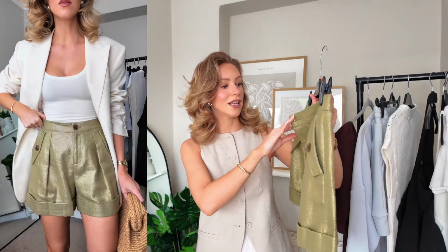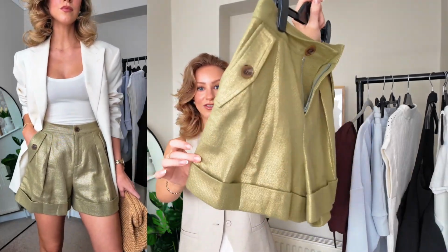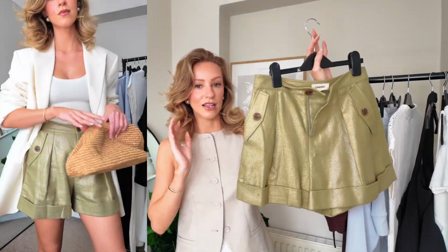Sorry, but how cute are these shorts? They're from a brand called L'Agence. I think they're French, maybe. I love the metallic sheen of these. They almost look wet look. I feel like the olive green is really beautiful, a little bit unexpected for me.